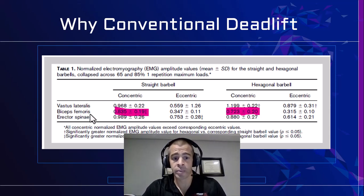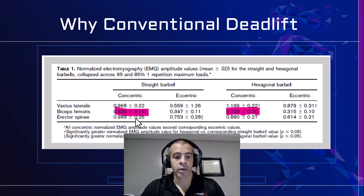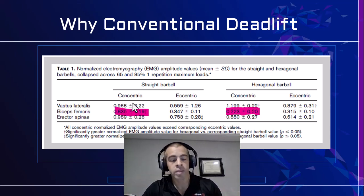Now, I specifically highlighted the biceps femoris. So let's talk a little bit about it. One of the most common injuries in both sprinting and team sports is the hamstring muscles. Of the hamstring muscles, the biceps femoris is the more commonly injured. So what you can see here is there is higher EMG activity of the biceps femoris in a conventional deadlift. Extrapolating this out, my thought would be, hey, there's a chance that by training the biceps femoris via the conventional deadlift, we can help mitigate the chance of injury in sprinting. So that's my big rationale for why I am going to continue to use the conventional deadlift.